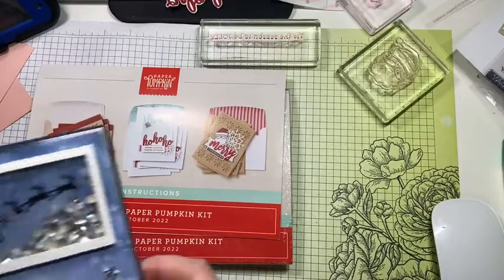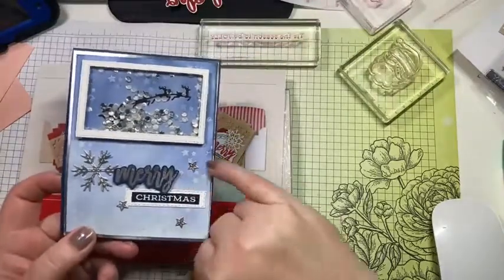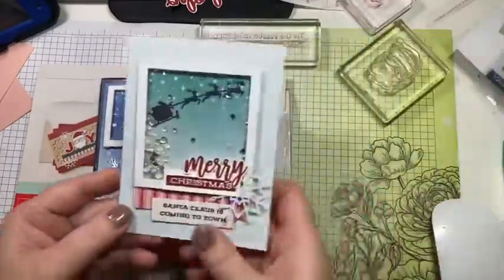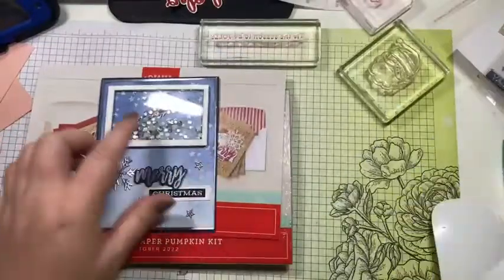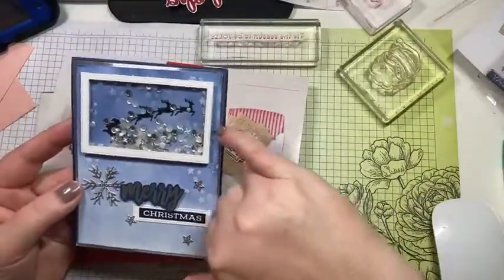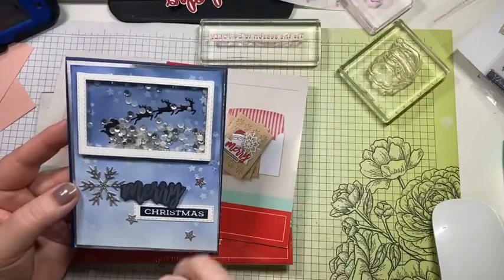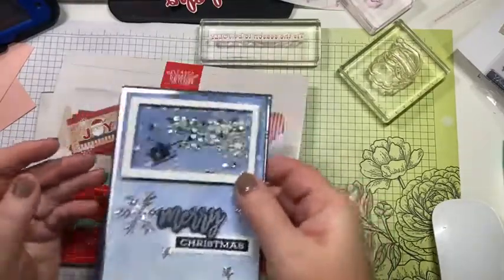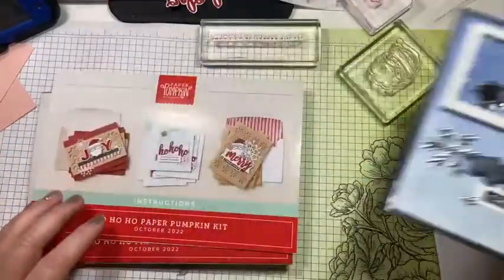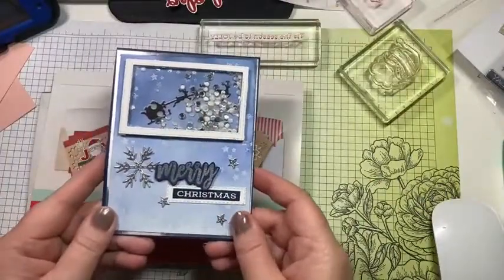Okay, this one I went a little bit more rogue. So this is actually the envelope for the card that goes with this. I cut out the envelope and I just heat embossed some stars from the stamp set with Versamark and then sponged it and made another shaker card. Isn't that cute? Okay, so that's one alternative. We're not making this one tonight, but I thought I would show it.